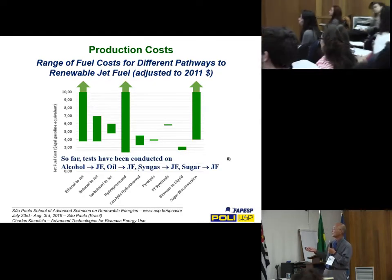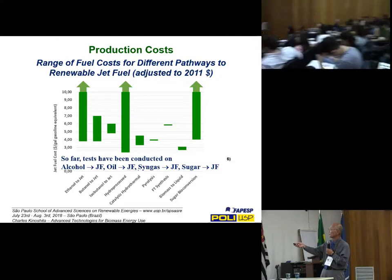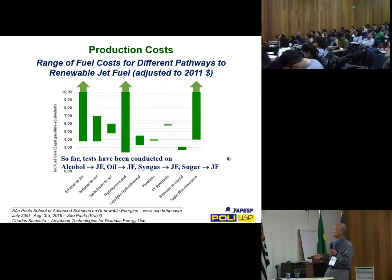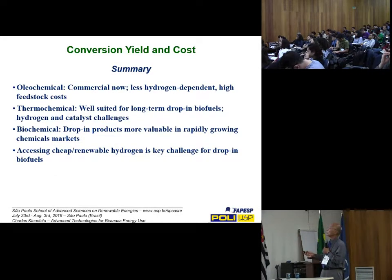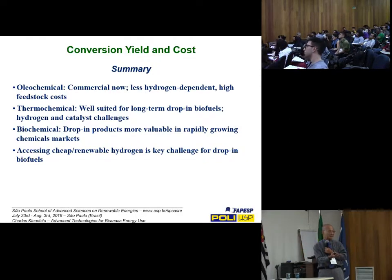As I said, so far tests have been conducted on alcohol to jet fuel, oil to jet fuel, syngas to jet fuel, and sugar to jet fuel. So just as a take-home message, as a summary, the oleochemical pathway is commercial right now. It's less hydrogen dependent, but has high feedstock costs. If you begin with a high feedstock cost, no matter what you do, you're never going to produce a cheap transportation fuel.